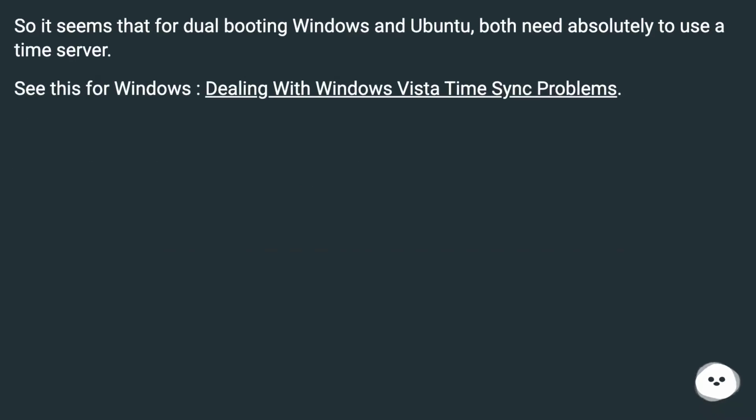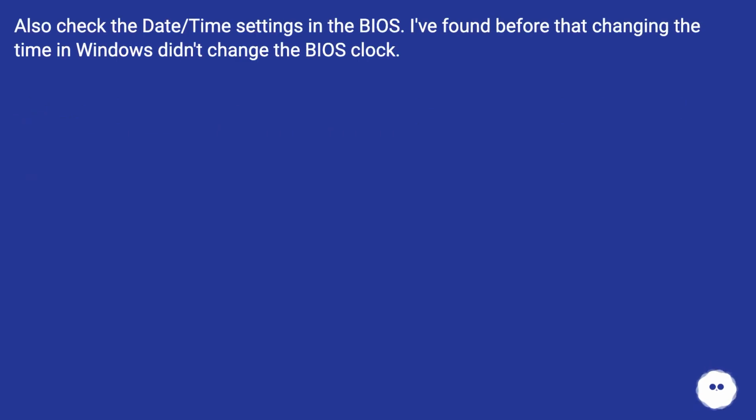So it seems that for dual booting Windows and Ubuntu, both absolutely need to use a time server. See this for Windows: dealing with Windows Vista time sync problems. Also check the date and time settings in the BIOS. I found before that changing the time in Windows didn't change the BIOS clock.